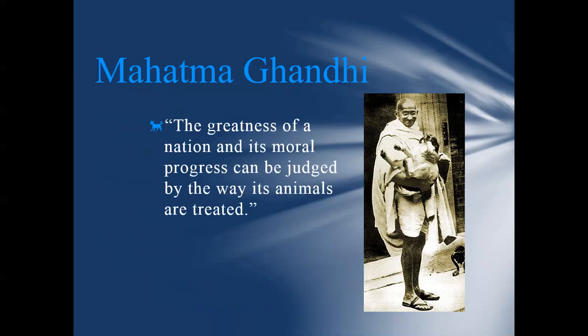I love this saying: the greatness of a nation and its moral progress can be judged by the way its animals are treated. And that's all I have to say about that. It pretty much says it all.